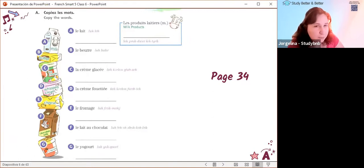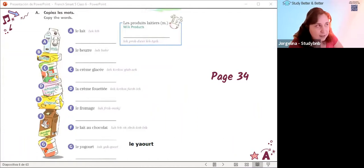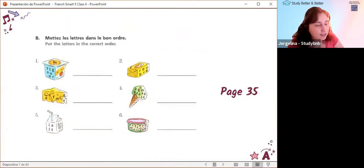Remember that even if you're muted, if you want to practice the pronunciation, you can repeat after me, okay? And remember also that we are going to unmute everyone and you can ask questions or practice right at the end of the class. Okay, so we have la crème fouettée, le fromage, le lait au chocolat, et le yogourt. That nowadays, you can also find as le yaourt. You can find it written in this way too, in case you see it in any other textbook or in another class maybe. But here, for the sake of having everyone with the same and correct answer, we're going to call it le yogourt, like this. Okay, so let's go and let's start with the activities.